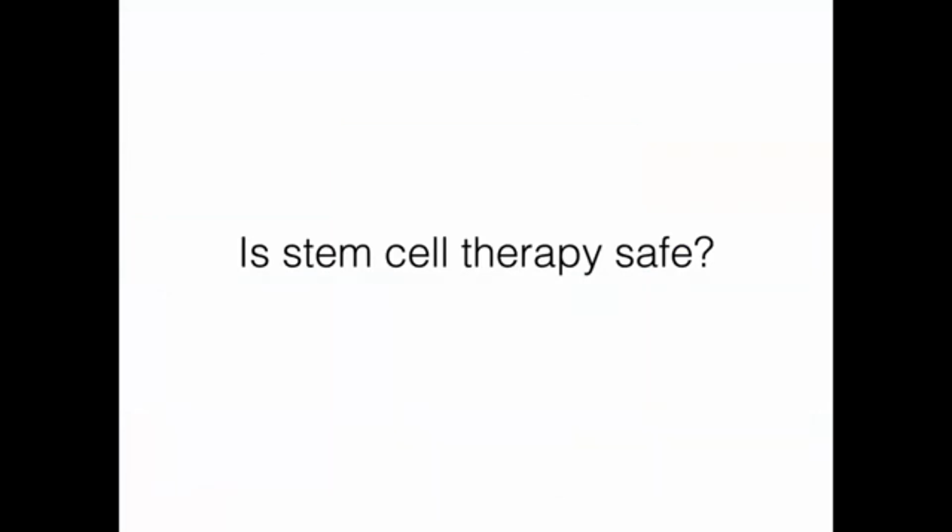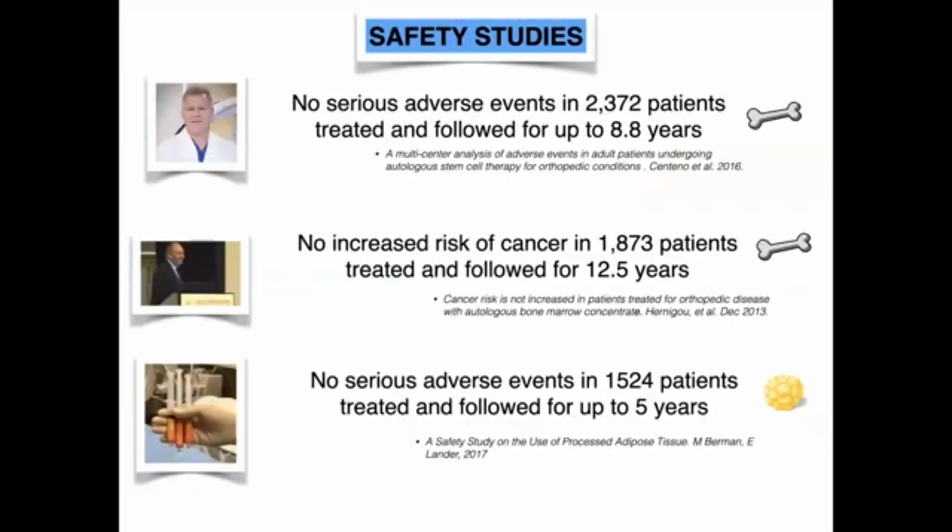So are these therapies safe? There are many safety studies that have been published in the literature on the use of these cell therapies. These are some of the important safety studies that showed that there are no serious adverse events and no increased risk of cancer in the use of these cells from bone marrow and adipose tissue.